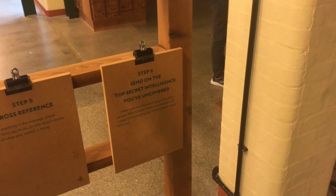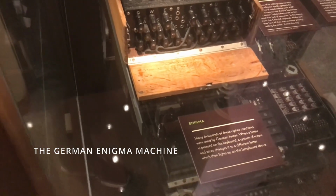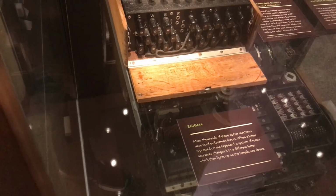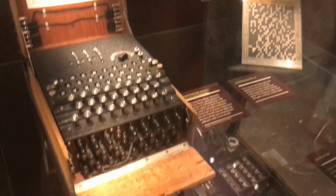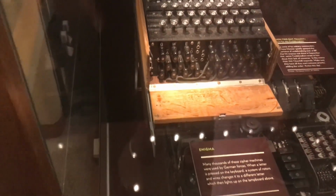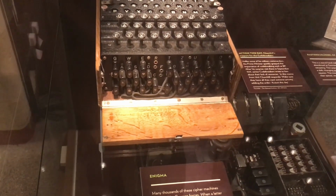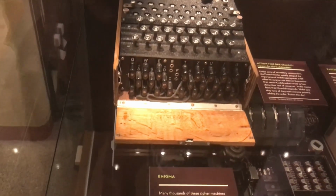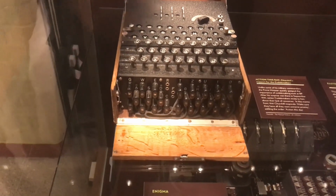As you can see here, this was the Cipher machine that was used. There's a small note which says there were thousands of such machines used by the German forces. The way it works is when a letter is pressed on the keyboard, a system of rotors and wires changes it to a different letter. So in other words, there is some sort of cryptography algorithm working behind the scenes. You press a letter on the keyboard, but the letter it translates to is something else. And that's how the encryption was done.